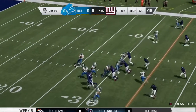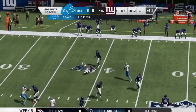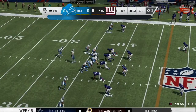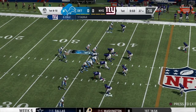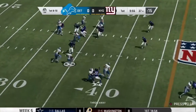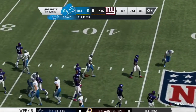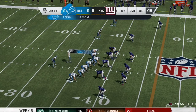As 2nd and 3, they come out with 2 tight ends. Giants bring a blitz, and it's caught over the middle. I think that's Ricky Seals-Jones on the catch, who picks up a 1st down and takes them to the 37-yard line. And it's a good start for Camp already, who we've seen be pretty accurate and pretty good, as this one is a screen pass to Spain, who jukes and then ends up only gaining a yard there. Looked like he could have gone for a loss at one point.